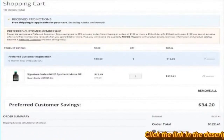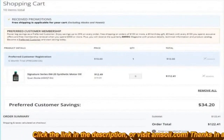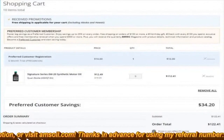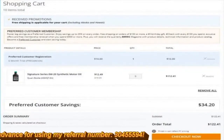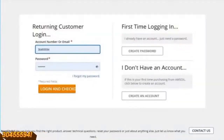That little yellow box shows that you've got the preferred customer membership on your order that gives you the deepest levels of discounts for the next 6 to 12 months. And then below that, you've got the items that have been selected. For the exercise here, I selected 9 quarts of the signature series, but that brings us up over $100 for the free shipping. We're saving $34.20. And if you're ready to finish, you click Checkout now, and that takes you to this screen here.